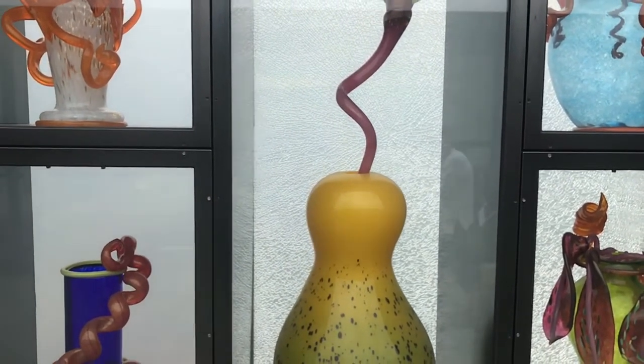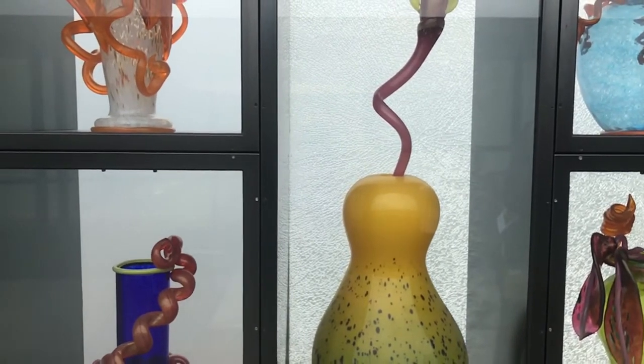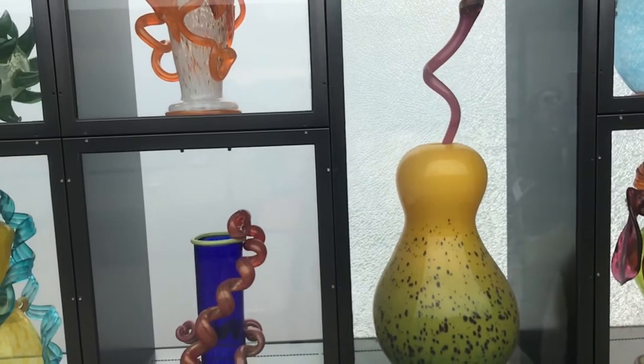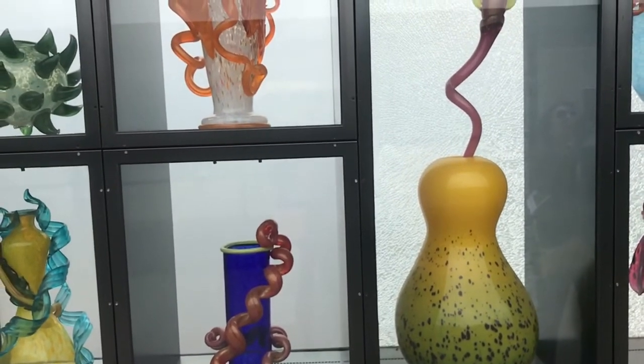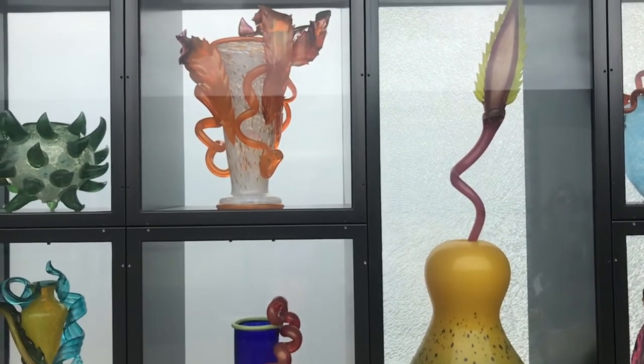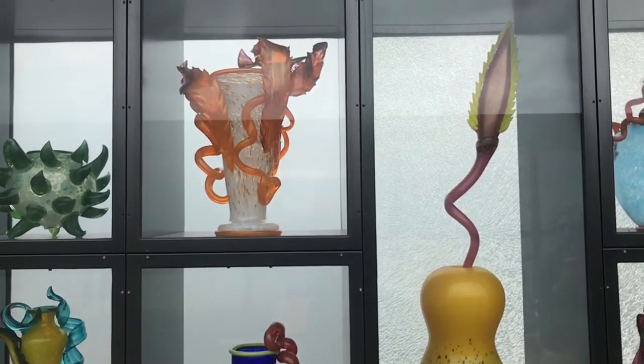So I was trying to move and be polite and get everything for you guys, but it's sometimes also very difficult. I love this blue cylinder right there with that curlicue. And then as we go up, we start to see the vegetation that he's using.